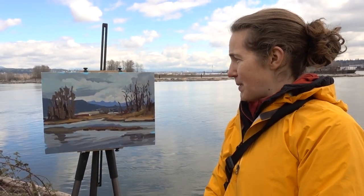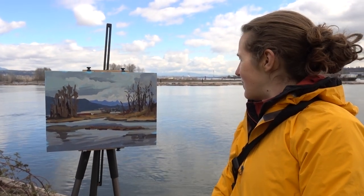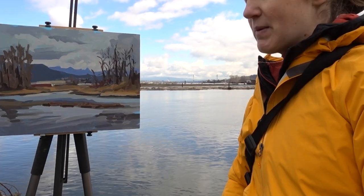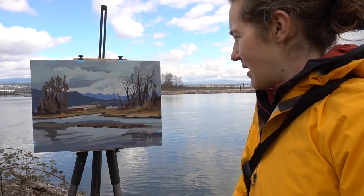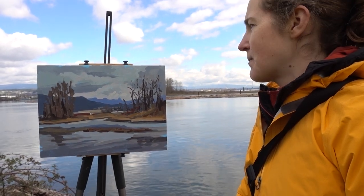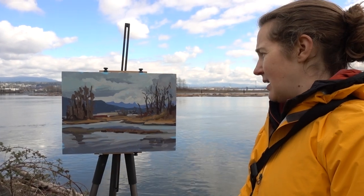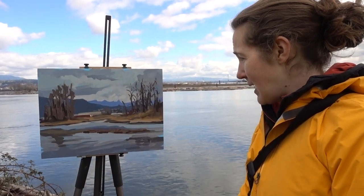And while I was painting, it looked like it was gonna rain and there was a dark cloud coming over, but it has since cleared up and we've got that bright blue sky. But we'll keep the dark clouds in this painting. What I ended up doing was I took a photo with my phone of the clouds when I started and then built my composition around that and knew that the clouds were gonna quickly change. So I'm pretty happy with it.